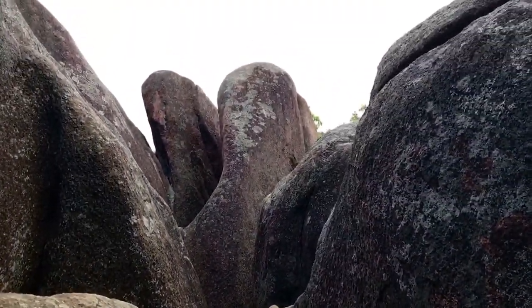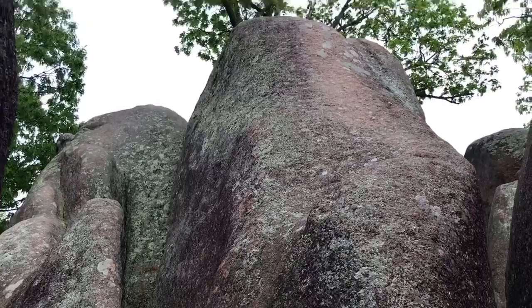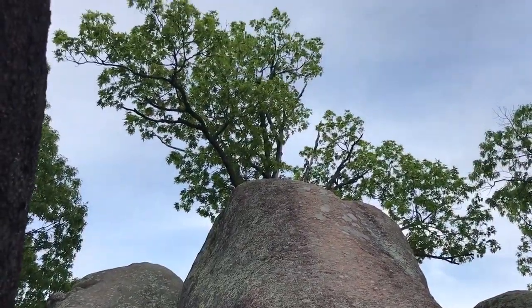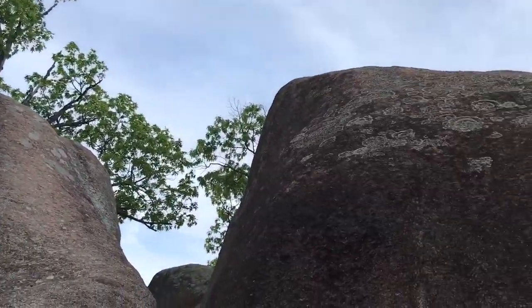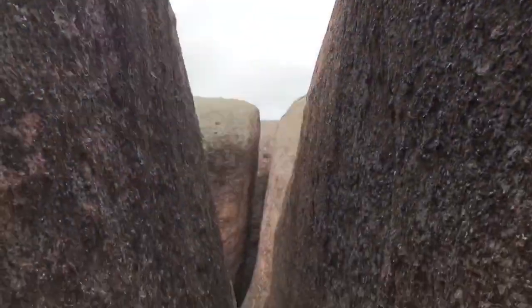So pretty neat little spot. I like it. And to give you a feeling for the size of these things, so that's a full-grown tree, and these things are about 3/4, I'd say, as high as the tree. Yeah, that one I'm not going to go through. I think I can get around it.